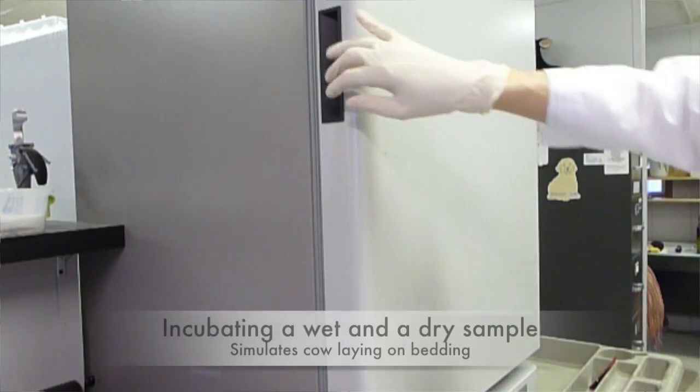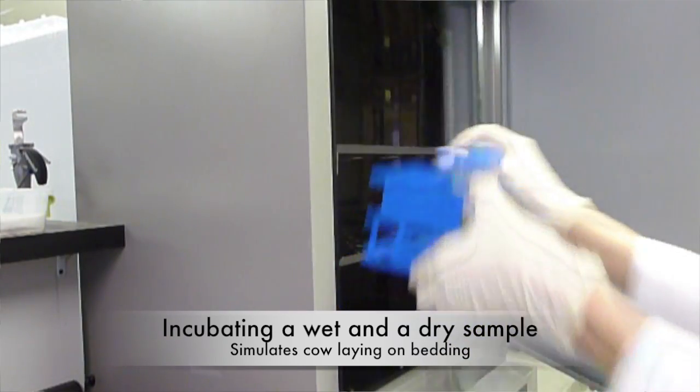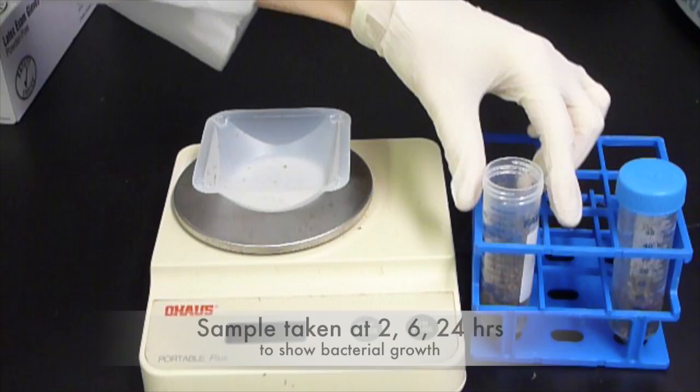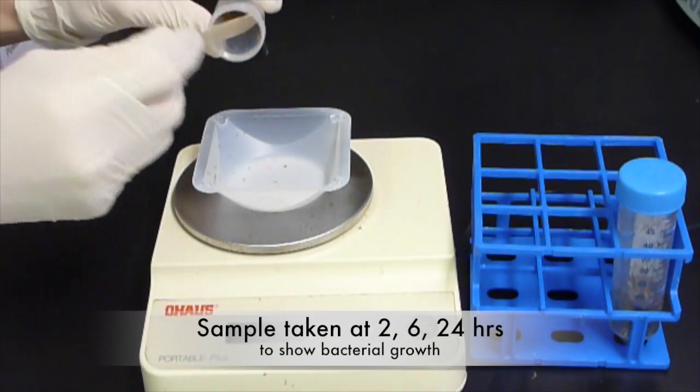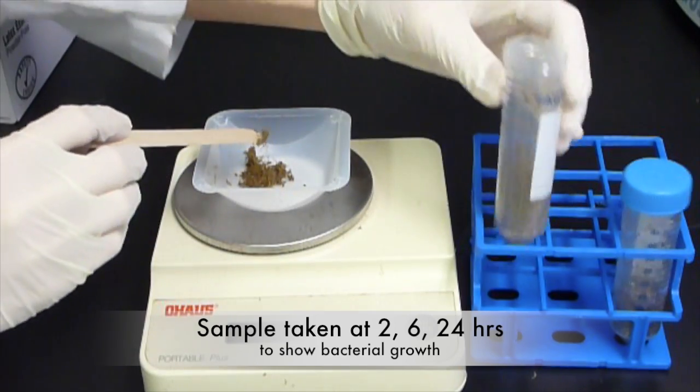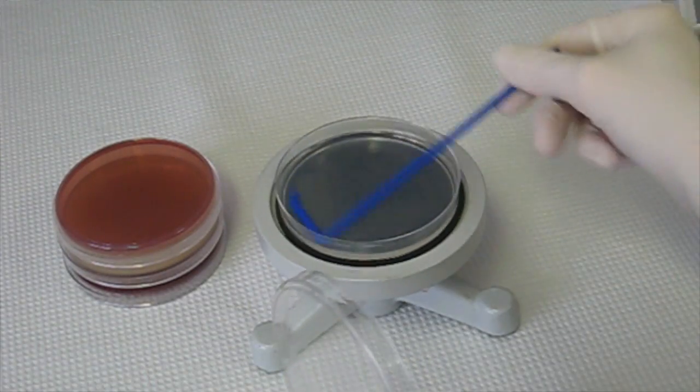The samples that I'm incubating are mimicking a cow laying down on the bedding and heating it up and warming it to body temperature for a while. Every few hours, a 1 gram sample is taken from each tube, and then it's plated onto agar.